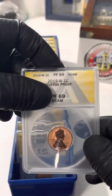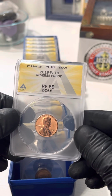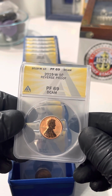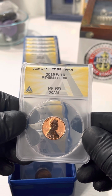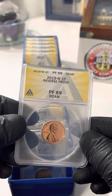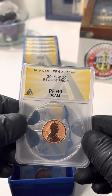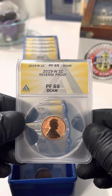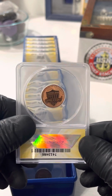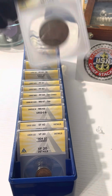All right, we also put in a 2019 reverse proof penny, minted at West Point, and it came home PF69 DCAM. I was really looking for a 70, but aren't we all? We're all looking for 70s on every coin we submit. But that's still a good grade, and it did come home DCAM, so I can't be mad about that. All right, moving right along.